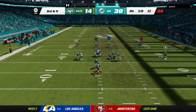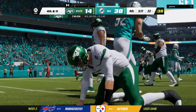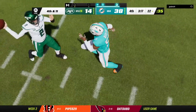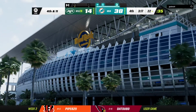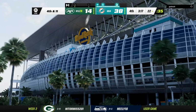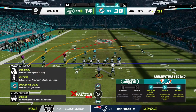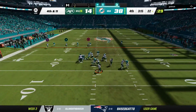Wilson. Oh, the ball comes out on the hit, but they'll say it's incomplete. Tell you what, partner, after he ices down, he's going to need a nice long soak in a hot tub after this one. He's been under duress the entire game. Yeah, once again, hit as he throws. Fortunate that one wound up incomplete. Let's go, let's go, let's go. Here we go. It's Wilson on 4th down.